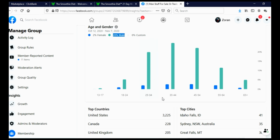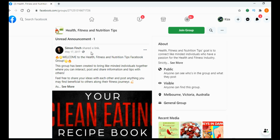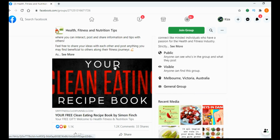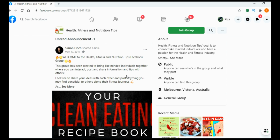The reason why this method works so well is because people come to groups to find solutions for their problems, find people who have similar problems, and find people who can actually help them with their own problems. And this guy obviously established himself as an authority in this group, and he gained the trust of his members. If he pins your post on top of this group, your post will probably get lots of engagement, lots of traffic to your affiliate link, and probably a few sales.